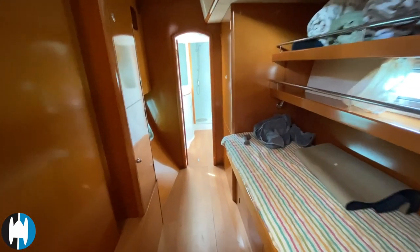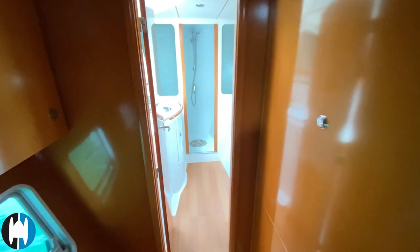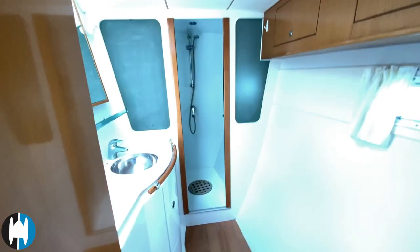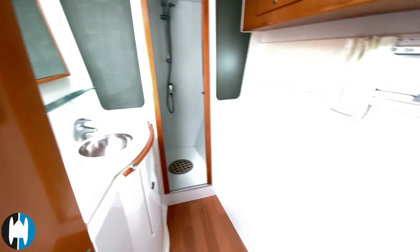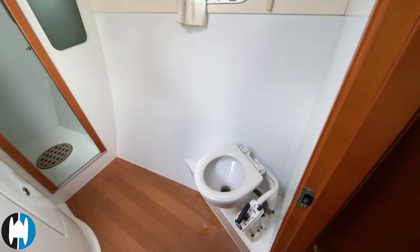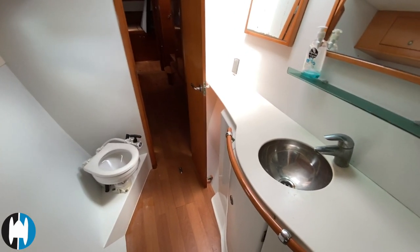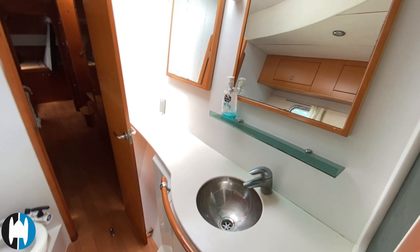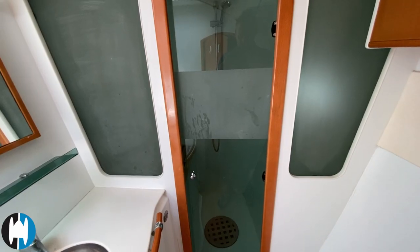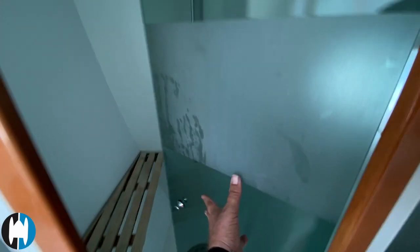Heading forward, there's a little bunk here on the right hand side, some extra shelving, emergency hatch there on the left, and a nice big wardrobe on the right. Heading through into the master bathroom, it's a nice big space, the head just down here on the right, and then the sink area. Two vanity units there. And then heading through into the walk-in shower.